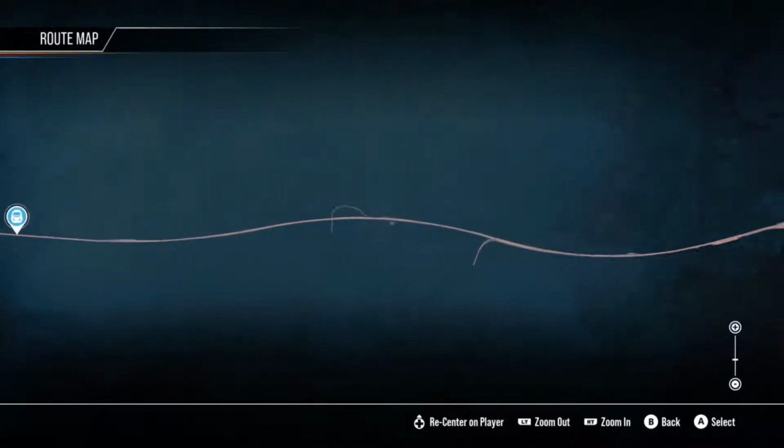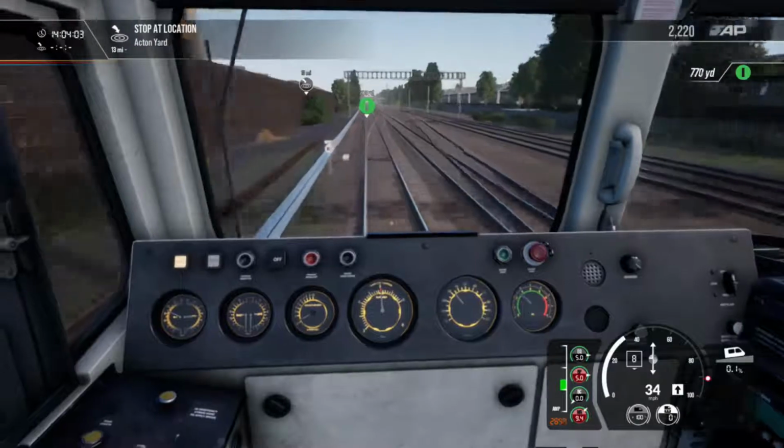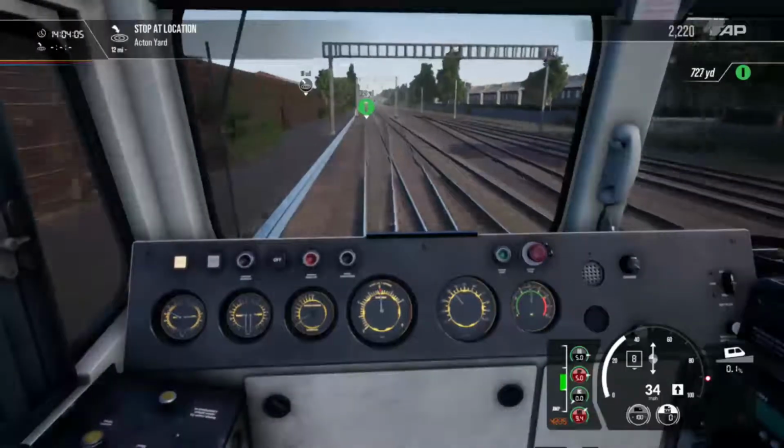So it's going to stop there. There's a couple different stops it's going to make along the way, it looks like.